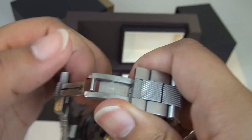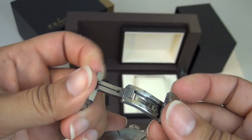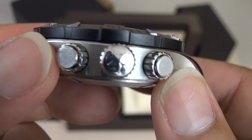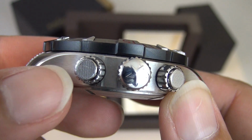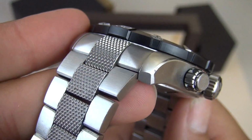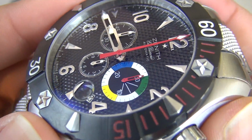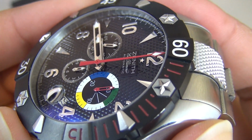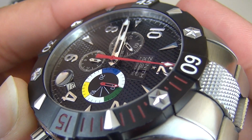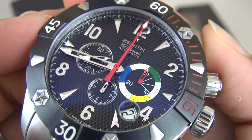And then you have your clasp, secures very well, very nicely. You'll see the pushers on the chronograph also have a very similar pattern to the one that they've used in the center links of the bracelet and the dial, which again is the kind of attention to detail that brings the individual pieces that make up a watch. It's what brings the design of it together, makes it coherent, makes it flow.